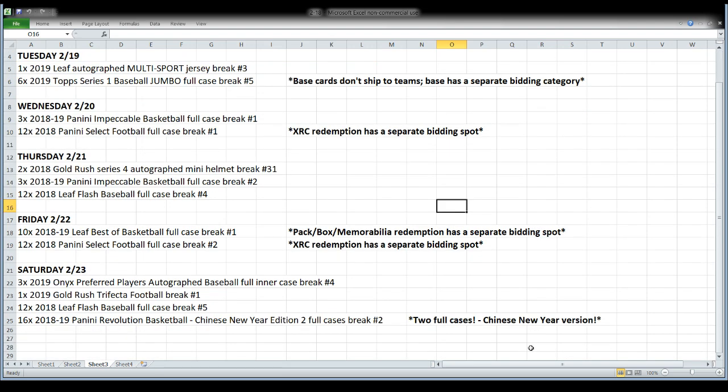On Saturday, we'll do another case of our Onyx Preferred Players Autographed Baseballs, just like we're getting ready to do one tonight. We'll do another one Saturday night. We're going to try out Gold Rush Trifecta Football. So, guys, that is three autographed memorabilia items, and we don't know what three items it's going to be. Basically, it can be a jersey, a football, a mini helmet, cleats, a photograph, and I think they also list some surprise items, so we don't really know what's going to be in there. We just know it's football. We know all the teams are represented, and it's going to be three autographed memorabilia items, so that ought to be a little fun to get into.